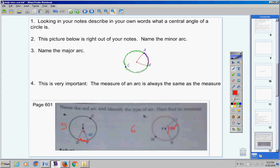Tell me the measure of this red arc right here. You should have this in your notes. Both these problems were in your notes. So this angle is 110. Tell me the measure of this arc for number 6. Tell me the measure of this arc for number 5. Okay, I'm going to move on. So pause the video if you need to. Alright, here we go.